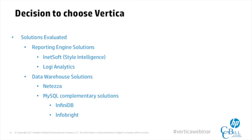So next, we're going to talk about our decision to choose Vertica, and really, this wasn't a project we went into saying, let's look at getting a big data vendor. It was more like, let's solve the reporting problem. So the solutions we evaluated first were report engine solutions, and that was simply getting a reporting engine that supported the functionality that we need, that we could put on top of our existing databases. And we looked at a couple products for that, iNetSoft, Style Intelligence, and Logi Analytics, amongst some others.